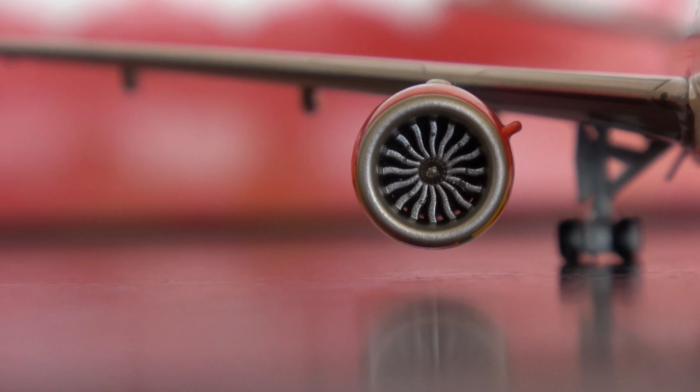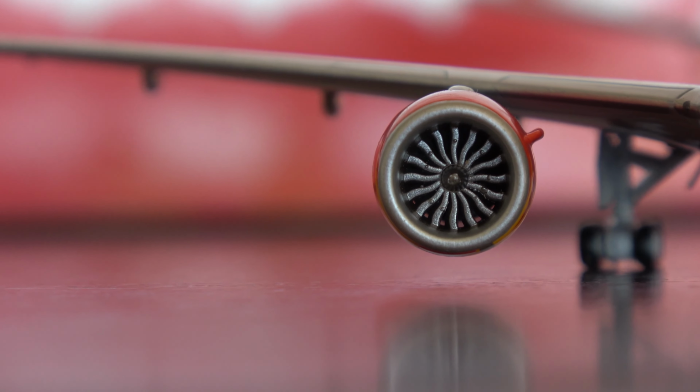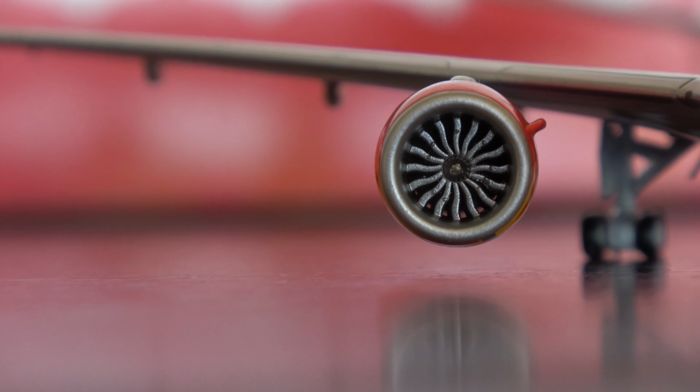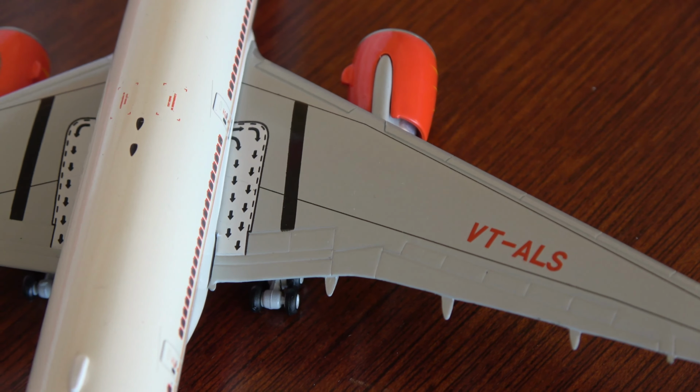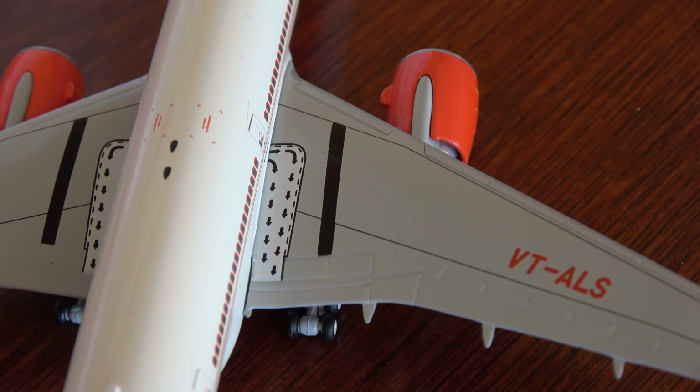The fan blade details on the engines are also really nice. If you move to the wing detail, it's excellently molded, just like on the flaps down version of this model, and therefore I will give it a 10 out of 10. Really nice job by JC Wings.